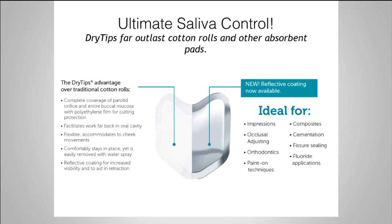But the true advantage of these is the ability to use them in a lot of situations to control saliva. The biggest thing obviously is controlling that parotid gland, the very large parotid gland that's pumping out a lot of the saliva to give you a more difficult work environment. It works well in its flexibility, accommodates the cheek movements, allows you to place your mirror onto that material, and has a lot of bendability, with the overall effect of not losing any of the absorbing factors.